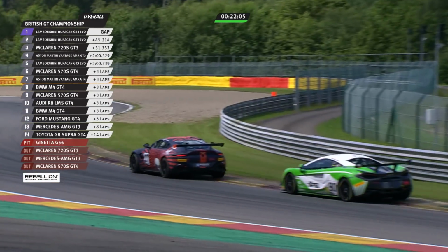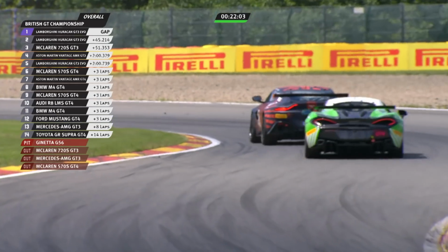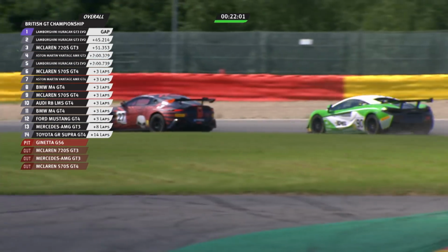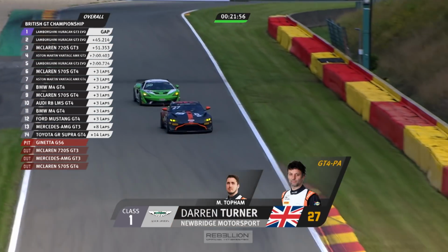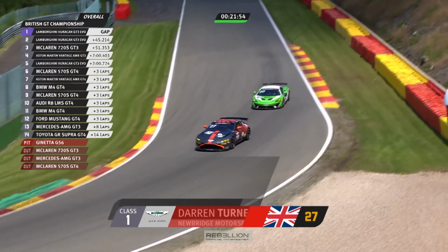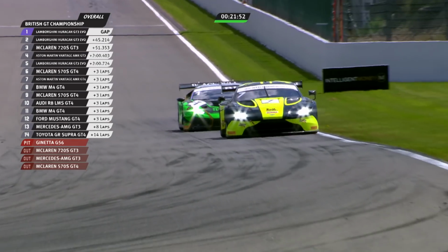Fantastic. That is how you take a place. Brilliant stuff. And full credit to Jack Brown as well. He didn't even consider squeezing Darren over the curb on the exit of Pouhon. He realised that he'd lost the position, he'd lost the fight, there was no need to force the issue. Now we can switch to this then.